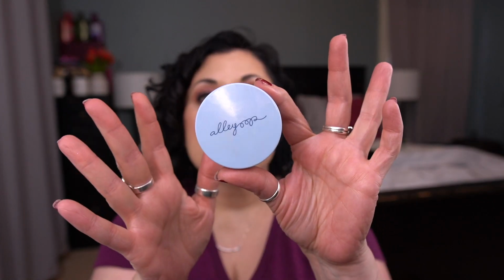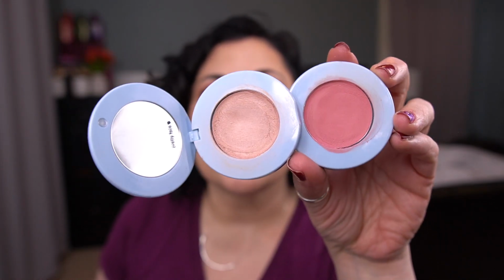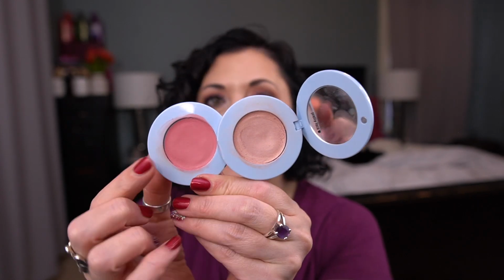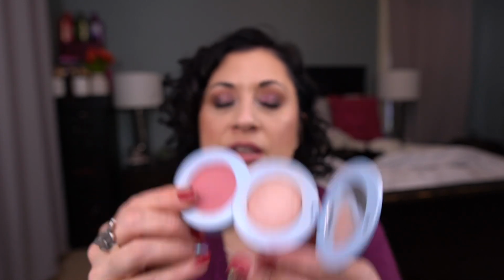All right, on to the items I am still working on and that I have progress. The first one is for the letter A. This is the Alley Oop Stack the Odds Cream Stacker in Sassy Pants. I had rolled this stacker in for 20 uses for each pan. This has a bronzer, which I already had met my goal of using 20 times. It also has a blush and highlighter that I am still working on. Last month I had 5 uses on the blush and 3 uses on the highlighter. And right now I am at 6 uses on the blush and 8 uses on the highlighter.